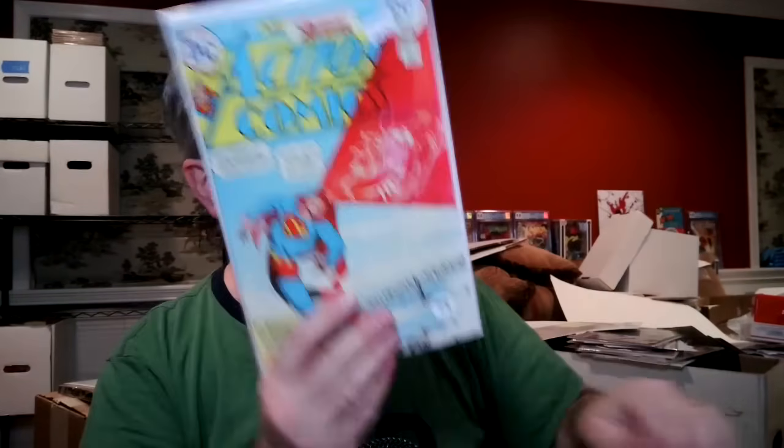$4.37. $4.35. Neal Adams cover. It's a great one with Teen Titans. And this has key significance. I don't think it's that big a key. It's not anything anybody pays up for, but it's the first time we see the DC Bullet logo. Not a big deal. $4.69 and $4.33.